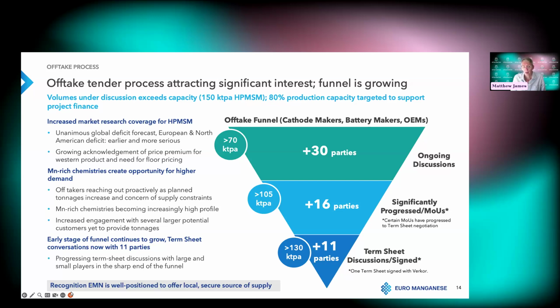We have a very healthy offtake funnel. We have over 200,000 tons of product identified with specific customers at various stages of discussion. That's more than double the production that we'll be producing. Not all of these parties will make it through the funnel, but like I said, we have more than double our capacity. We have one term sheet signed with a company called Verkor, and we're under term sheet discussions with 10 more. This is an area that we're really focusing on this year: to sign more offtake term sheets and also push more of those customers through the funnel.